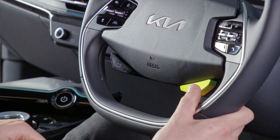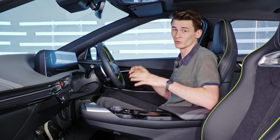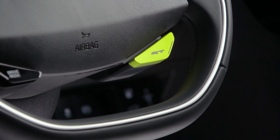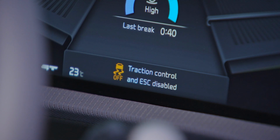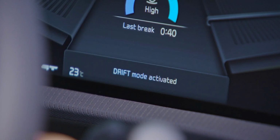And then we've got GT mode. Pressing that here unlocks the full 430 kilowatts of power on tap available to all four wheels. The other really cool thing about this EV6 GT is that, unlike a lot of EVs out there, you can fully disable the ESC and traction control systems. And then that's done. We hold the paddles behind the steering wheel, and then we're in drift mode.